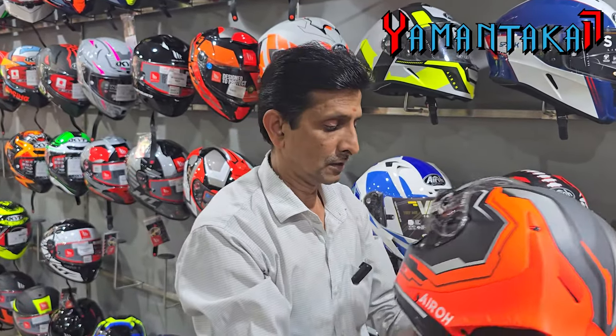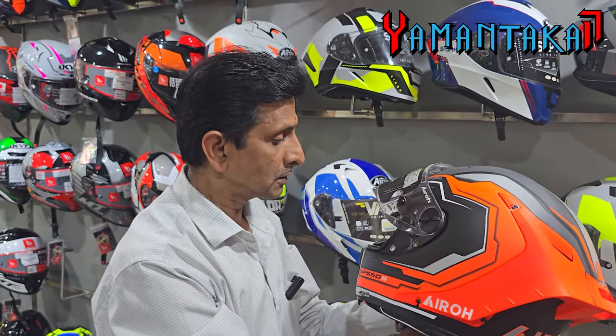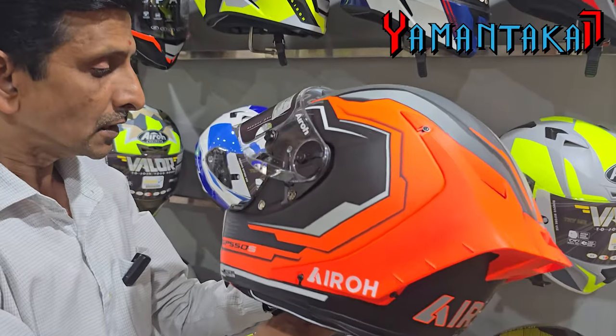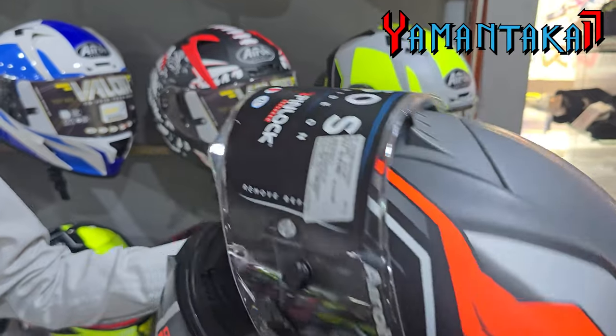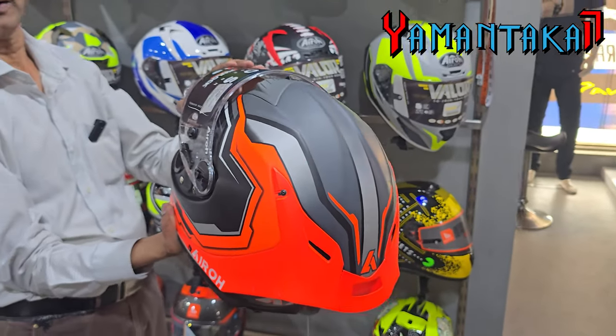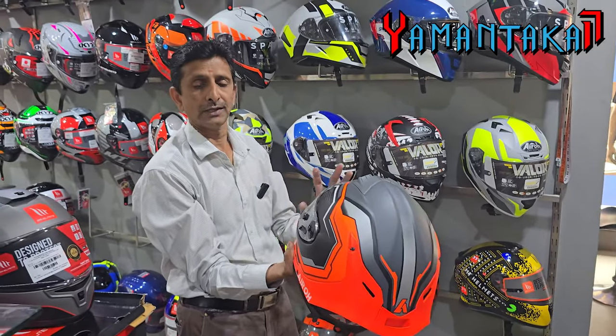This is for sport purpose. And this one doesn't have a speaker pocket option. But it is very light. I understand. It's manufactured in Italy. Yes, and with the ISI.